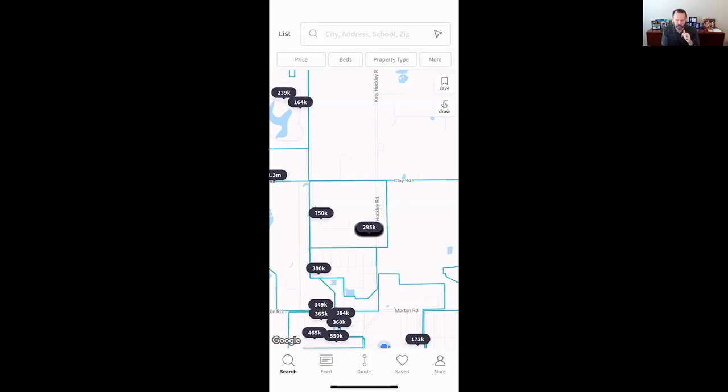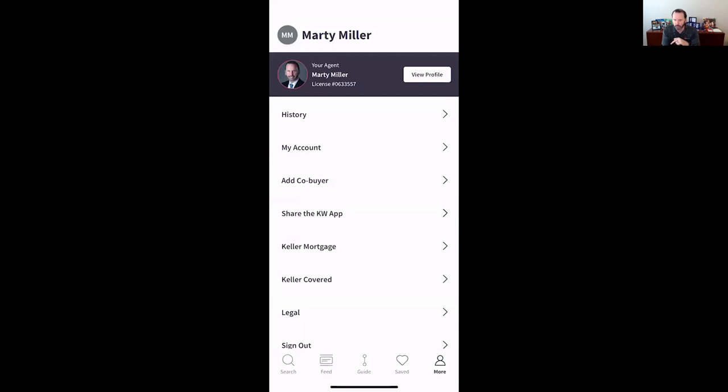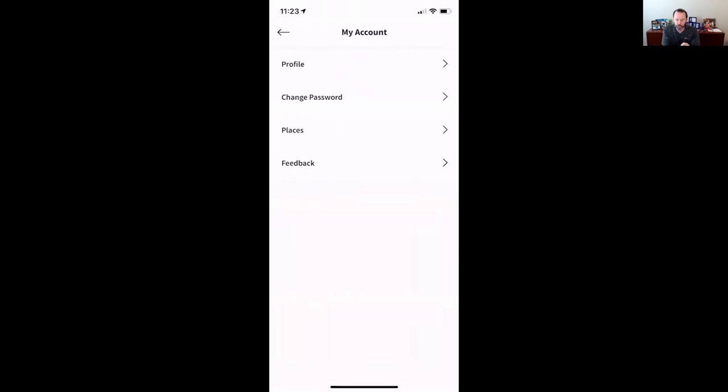Now let's shift a little bit. I want you to show the five buttons that are at the bottom of the screen. We just spent a whole lot of time doing search. Okay, now I want to shift into more. I want to show you a couple things there. So within more, if you click on the My Account button, you'll see that you have places. Third one down is places.